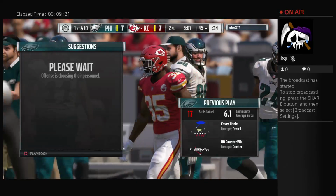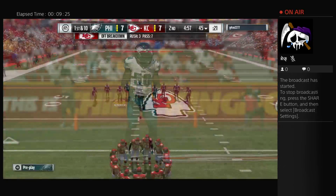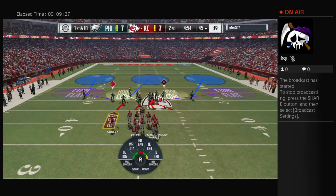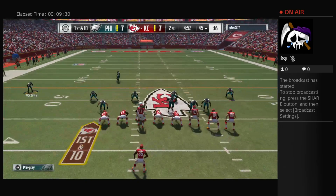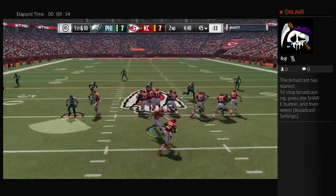We just saw what a lot of teams call a heavy set: three tight ends in the game. That signifies they want to run the football. Occasionally they'll play action and throw it, but most of the time those guys on the field means strength, power, run the ball behind them.